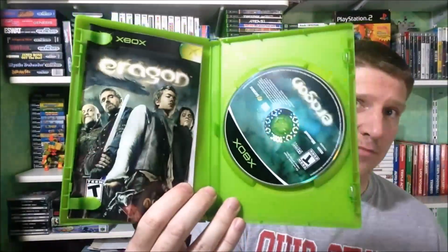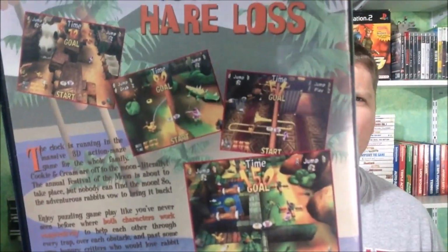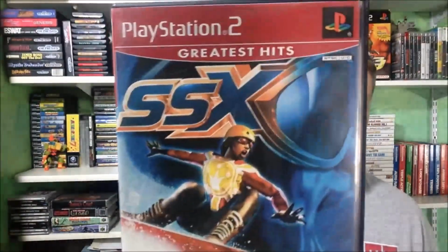Aragon. That one is complete. PlayStation 2 games, The Adventures of Cookies and Cream. Never heard of that one. Looks like a puzzle platformer type game. So, I don't know. Something for the kids to play. Just throw it in the collection. SSX. I'm pretty sure I have that one, but that one is complete, so throw that in a trade bundle or something.